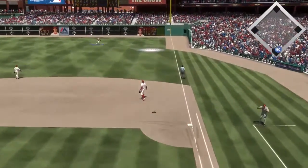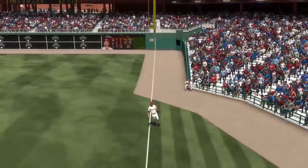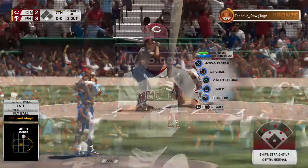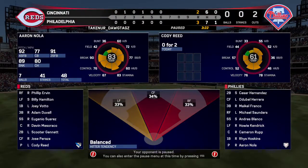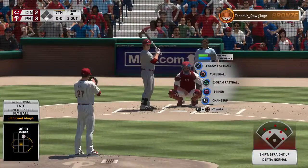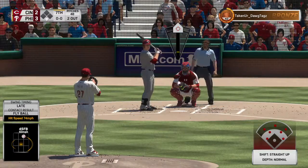Pitch swung on and hit in the air toward the line in right. And he will make the play out there, and there are 2 away now. Cody Reed, 0 for 2 here. Scott Schebler will pinch hit here, and he's the potential tying run.